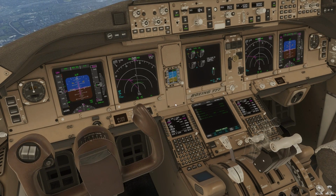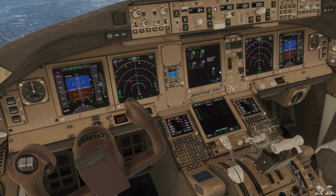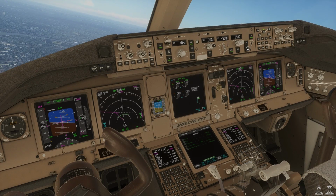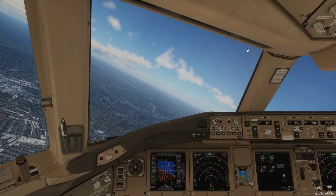There you go. Go LNAV again. Or just, actually, let me just double click that, make sure. Right, LNAV. Yeah, that must have been to do with the fact that we've loaded up. Like I said, it's beta, so there is a couple of bugs, but it's more than flyable.